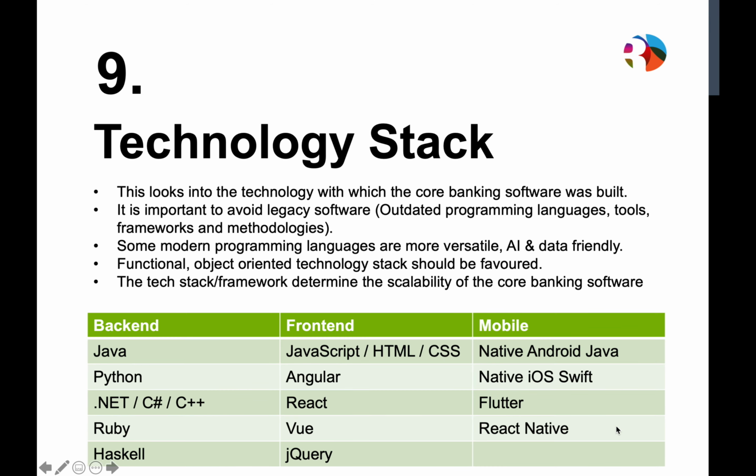The next thing I think you should consider is the technology stack of the banking application. So the technology stack basically looks into the technology with which the core banking application was built. It is important when you're choosing your next banking software that you avoid legacy software. So legacy software are software built with outdated programming languages, outdated tools, frameworks, and/or methodologies. With legacy systems, you find that it is very difficult to scale up those systems to include new functionalities and new features. A lot of banks and financial institutions that have legacy systems, they are now rolling them out and developing new applications.